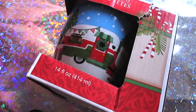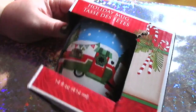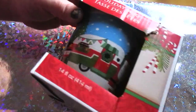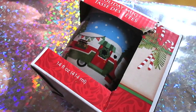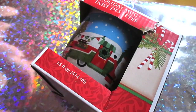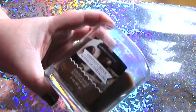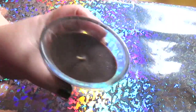And another Christmassy item I did find, and I didn't expect to get any kind of mugs, but I had to have this one with the Santa and the camper. I just had to. I grew up camping, and we have had campers and RVs and stuff like that, and I thought this was too cute to pass up. And another Christmas item I found near the Christmas stuff is a Luminessence candle, in chestnut clove. Smells really good. It's in that oval kind of jar.